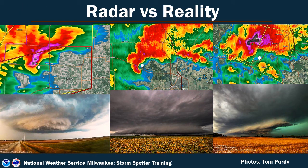So here's a couple of examples of radar versus reality. The white pinpoint that you see on the radar image is the location at which these pictures were taken. Notice how the pictures were all to the southeast portion of the storms, and they're getting a very good view of something that's called a wall cloud, which may be a precursor to tornado development.